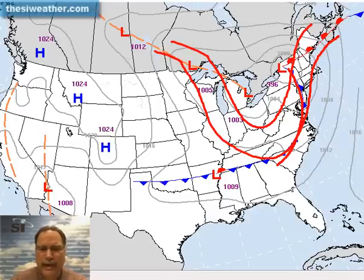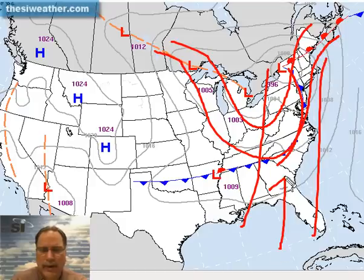This front will just grind to a halt, and really there will be a corridor of moisture riding right up the East Coast out of the Gulf of Mexico from this weekend right through the early and perhaps even the middle part of next week, with, again, heavy rain potential continuing for several days to come, at least into the middle part of next week, perhaps even beyond that.